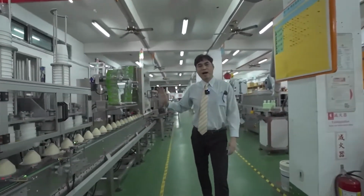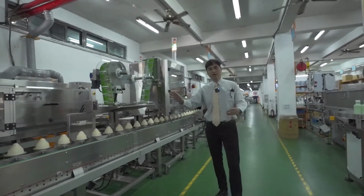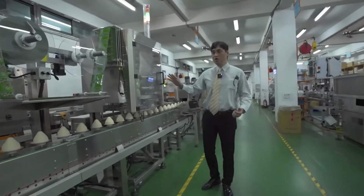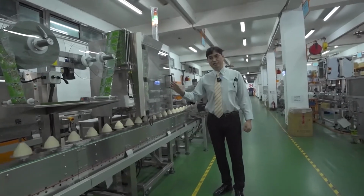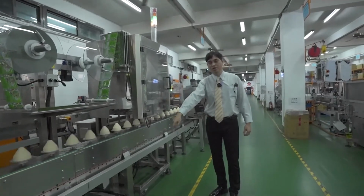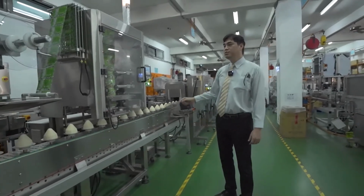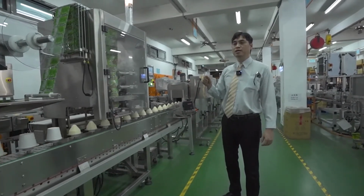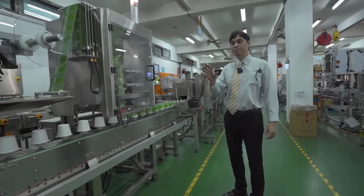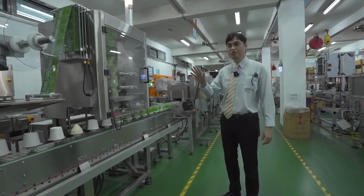This machine is very popular in the market, including local and foreign customers. We sold more than 500 sets of this machine to markets all over the world, in the global market. Now I'm showing you the machine working. This machine is already sold to a Thai customer. The customer is a container maker and applies the label on the container for his users.